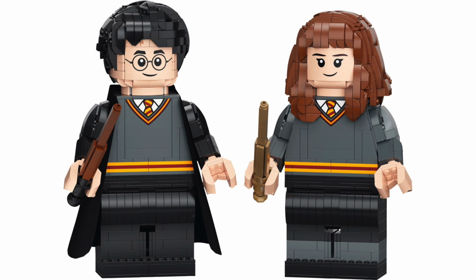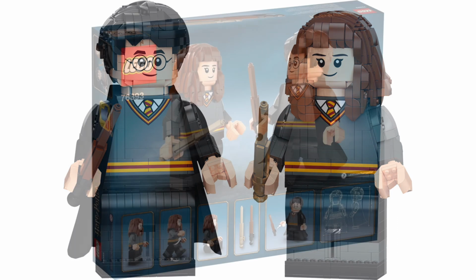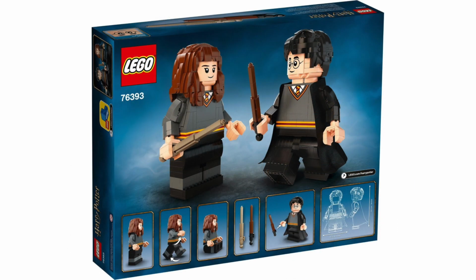I do think that the faces look a little bit weird just because the seams between the bricks make them look a little bit odd. But the rest of the figures are perfect. The way that they got the shaping of the minifigure arms right, the buildable wands, I mean, even the hair on Hermione is really impressive. It looks just like the minifigure. So I'm very impressed with this set, much more than I thought I would be, and I really love it.